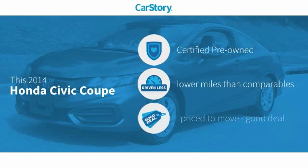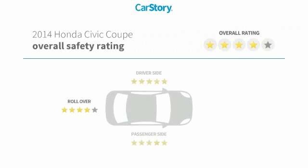Car Story research indicates this vehicle as certified pre-owned, low miles, and a good deal, and has been listed as an IIHS top safety pick with these ratings.